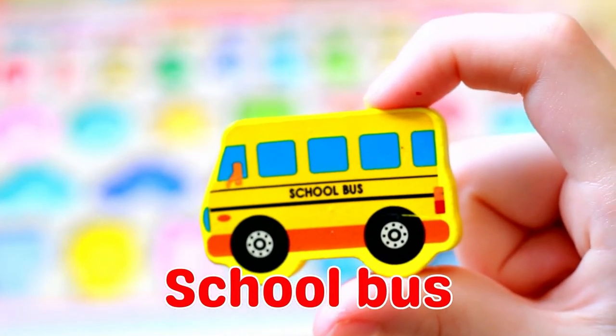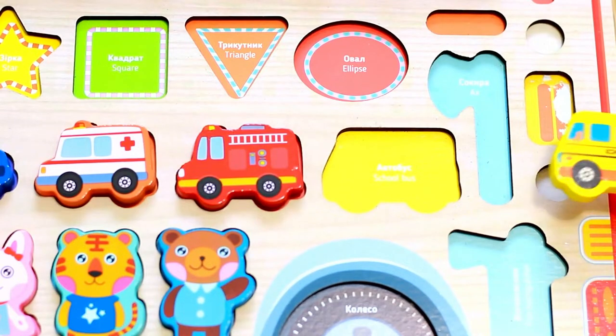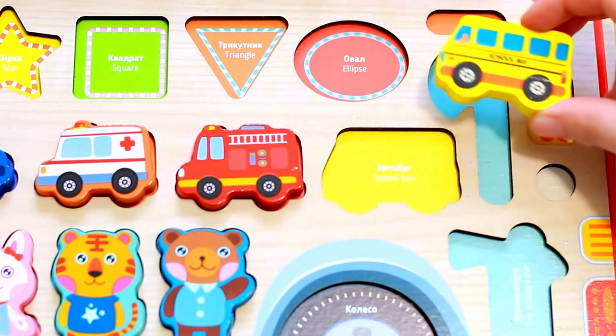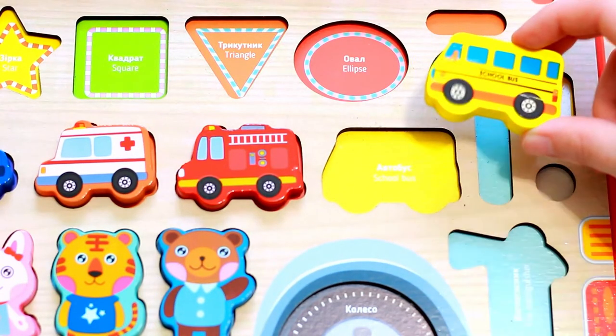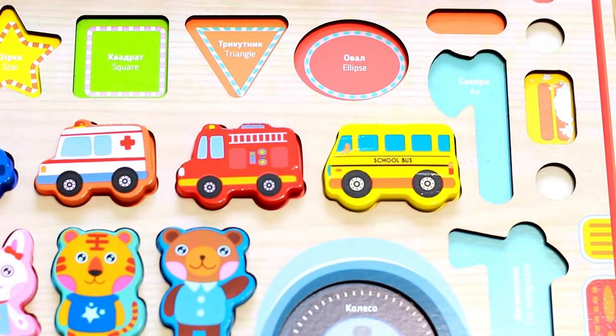School bus. Our final vehicle is a school bus. Can you help me find it? Excellent. It's a school bus. Let's complete our vehicle lineup by adding the school bus. Fantastic job on our vehicle quest. Stay tuned for more exciting discoveries and adventures with these amazing vehicles.